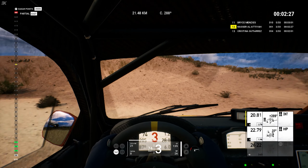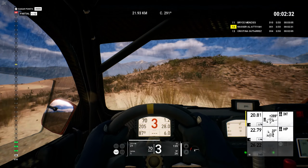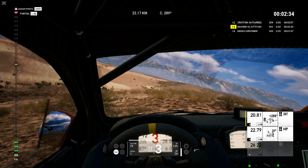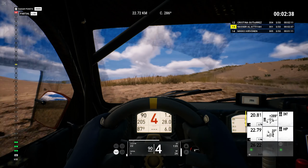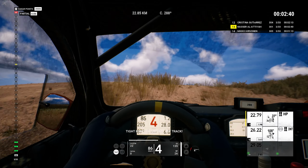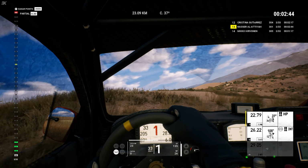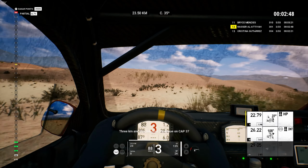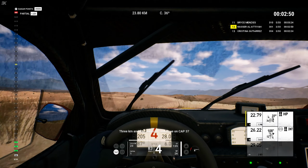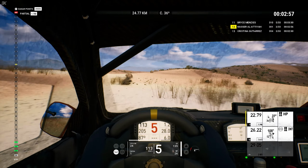1K, tight right, danger 2. What, this way? Tight right to cap 37, off track. Oh, turn 37, okay. 3Ks and 400, continue on cap 37. Oh my god, we're really going to be exploring the dunes now. 2Ks, stay on cap 37. I'm staying.